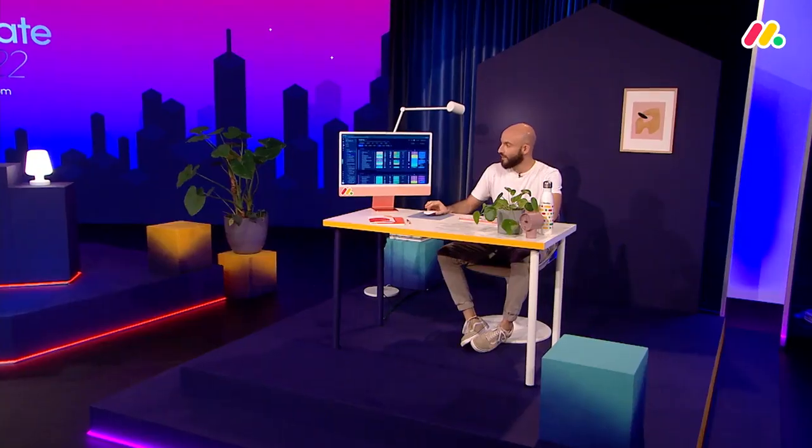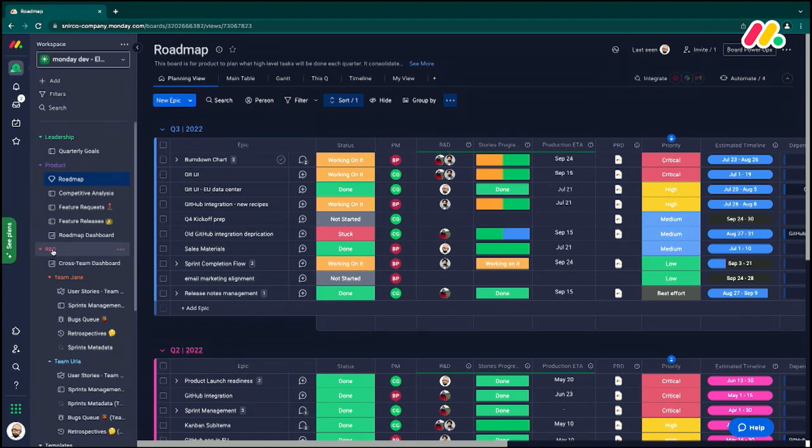Thank you, Yadin. All right, so let's talk about the dev product. We can kick things off with the highest level, right? This is where we have our leadership goals. Underneath this, we'll have the product section. This is for the product managers to play around. And then we have the R&D section. This is where each team is going to be managing their own day-to-day tasks, user stories, and so on. So let's kick it from the top.